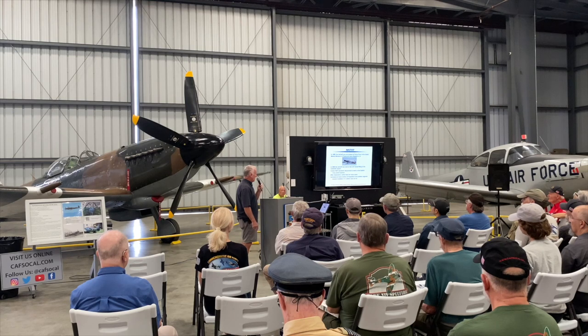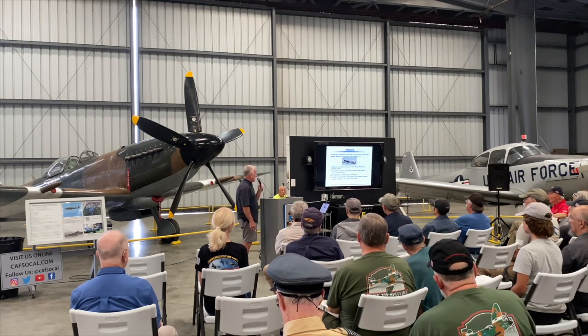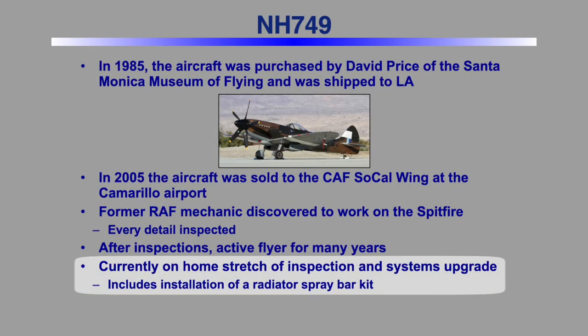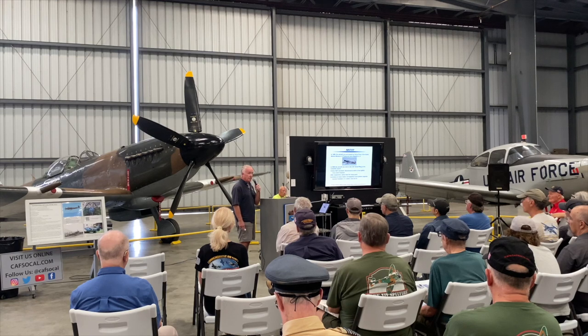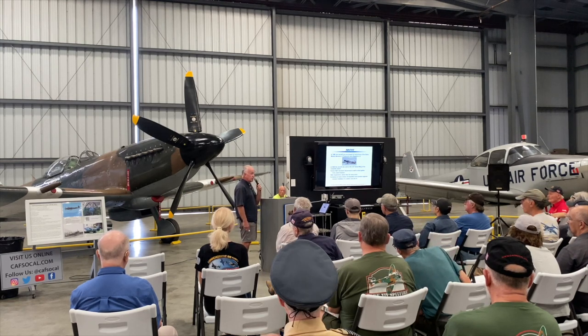So we'll see some pictures of the airplane in the air in a minute. At this current moment, our Spitfire crew has been working hard seven days a week to try to get the airplane ready. We're on the home stretch of an extensive annual inspection, not really restoration, but inspection and upgrading systems. One of the critical things is that the airplane is rather prone to overheating on the ground. Obviously, we operate in Southern California, where it's quite a bit warmer than it is in England, which presents its challenges.